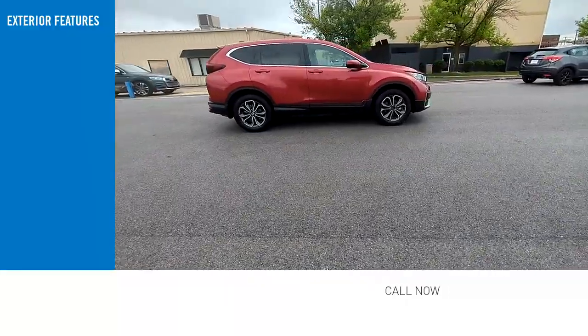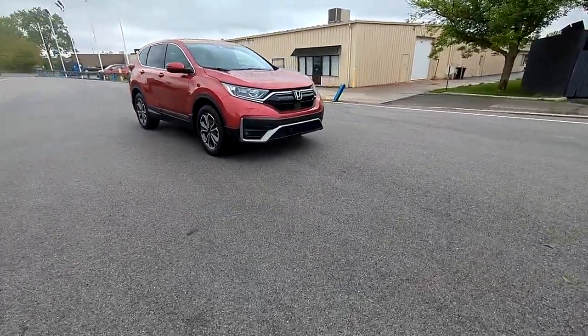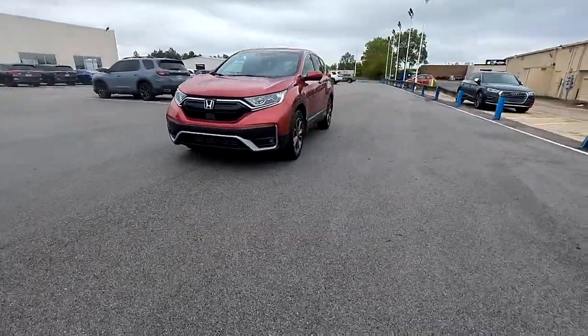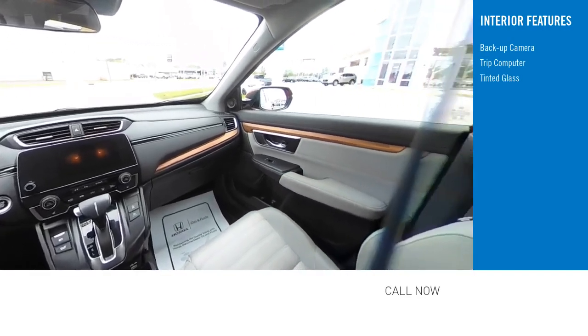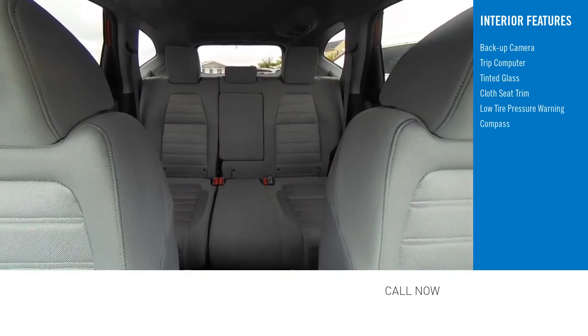Here are some of this vehicle's great options: perimeter alarm, body color door handles, inside you'll find backup camera, trip computer, tinted glass, cloth seat trim, low tire pressure warning, compass.